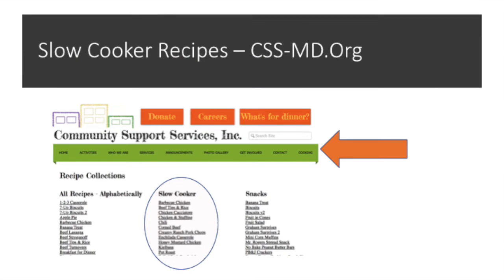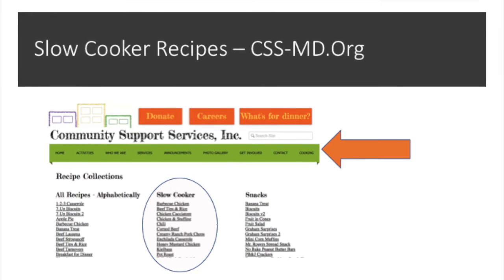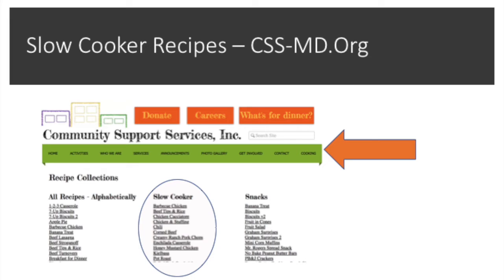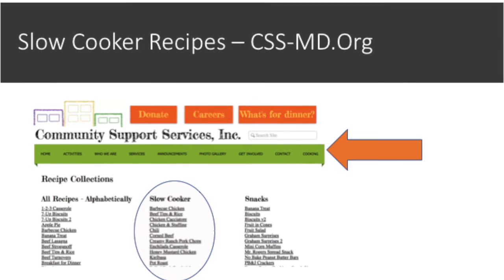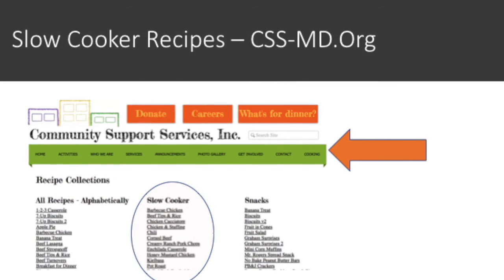As you know, all of my programs work from a pictorial cueing system. We don't use a standard, text-based recipe. We use a picture system for recipes. And all of those are available on the Community Support Services website. If you go to css-md-org, you see a cooking tab. If you click on that, you'll see recipes. And if you look where the circle is, you'll see a whole collection of slow cooker picture recipes.